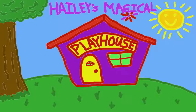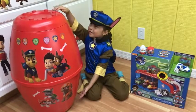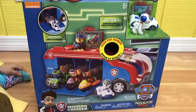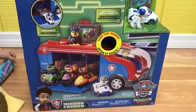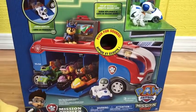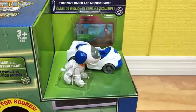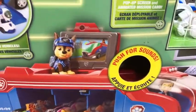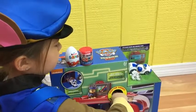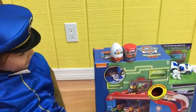Welcome to the magical playhouse. Today's podtastic. I have a giant Paw Patrol surprise egg, a Kinder surprise egg, and Paw Patrol Mashems, and a really cool Paw Patrol Mission Cruiser. This is the new Mission PAW series. This one comes with Robo Pup. Push for sounds. You want to try it out? Wow. Mission Cruiser starting up.